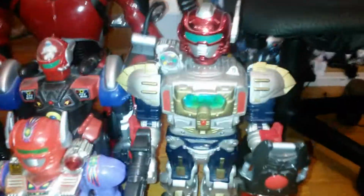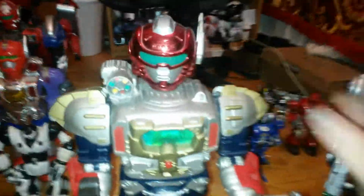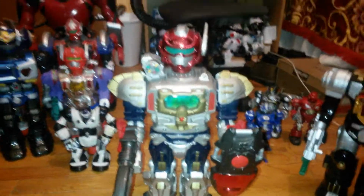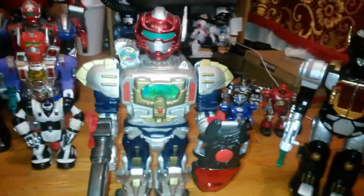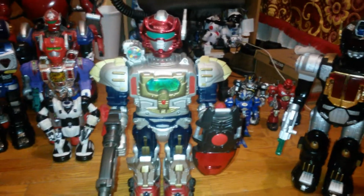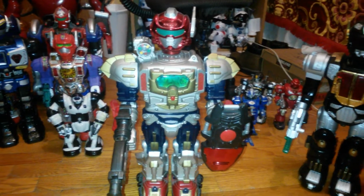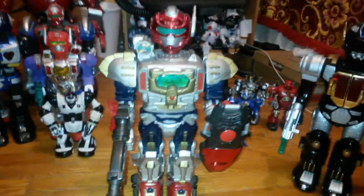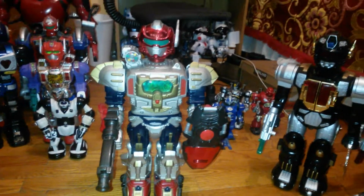Alright. Next one up, Power Destroyer. Now, this robot has been through a lot, but I will say this. This, of course, is not my original. This one I actually got from the flea market. But my original one, I actually got for Christmas. Don't know what year. I can't quite remember how old we were, but both me and my uncle got a Power Destroyer for Christmas from, in quotes, Santa, which was actually my dad.